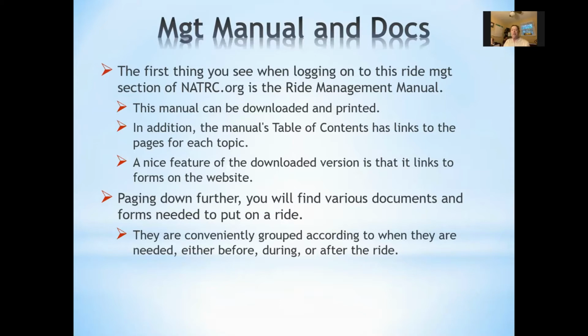The ride management manual is the first thing you see when logging on to the ride management section of the website. This manual is very comprehensive. It includes everything needed for the ride, including the roles and responsibilities of the various individuals involved. Looking down further in the website, you'll find the various documents and forms needed to put on a ride. These have been nicely grouped according to whether they are used before, during, or after the ride.